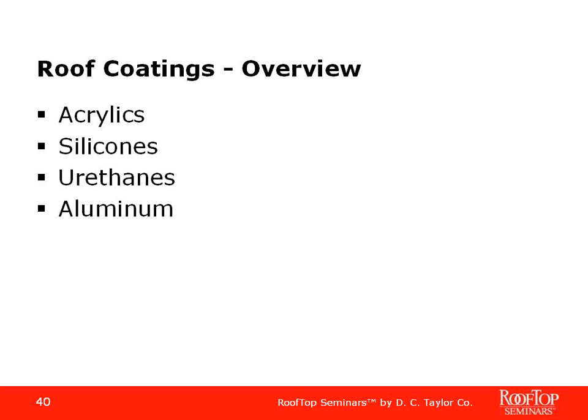We're going to talk a little bit about roof coating applications over the metal panel or other substrates. And in the industry, we basically have 4 products that we'd look to use on this type of application. One being acrylics, which are water-based, very available throughout the country, usually your least expensive option. Silicones, which are very efficient and chemical resistant. Urethanes, which are very durable and also chemical resistant. And then aluminum coatings, which typically would be applied over a built-up roof application.